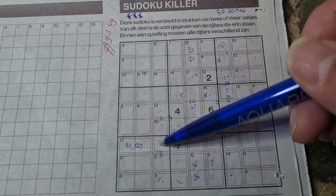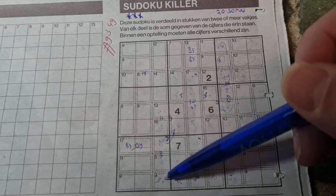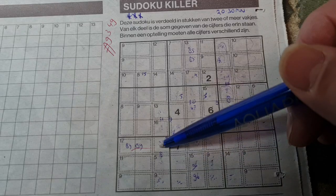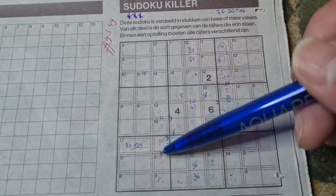Can I place the 4 here? 4, 3 and a 1. 5. 2 and a 1. 4, 3 and a 1.